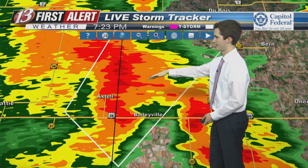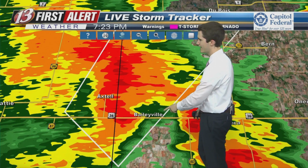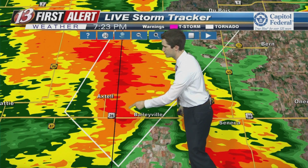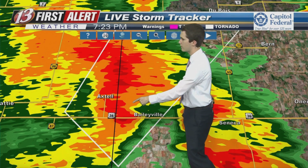Again, this is not a typical setup to where we'd be looking at for a tornado. If it were to occur, it'd be rain wrapped. In this type of setup, I don't want to rely too much on the wind mode. We kind of had something like this happen last year with these kind of low-topped, pretty weak thunderstorms. Just kind of look for the notches on the radar, and that's kind of what we're looking at here. So maybe something of a circulation west of Baileyville, southeast of Axtell.